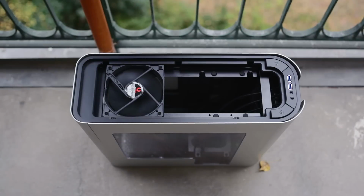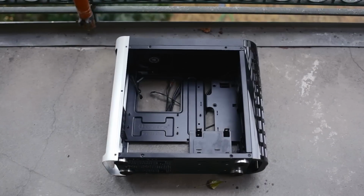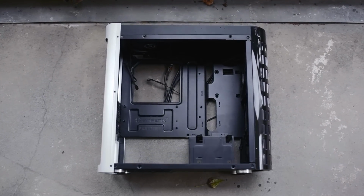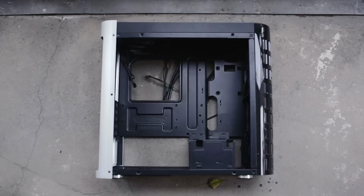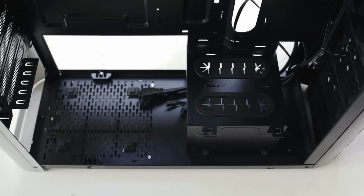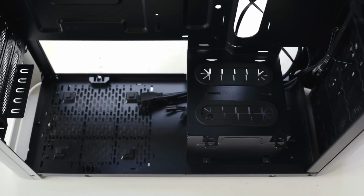I would have liked to see a second 120mm fan spot here for those not needing a mechanical drive and those who would like to take advantage of that extra exhaust power. And coming inside, one of the first things you notice is the lack of rubber grommets for the side cutouts. The only grommets included are in the bottom support bracket that help with routing your GPU cables, plus this is where you mount the SSD.